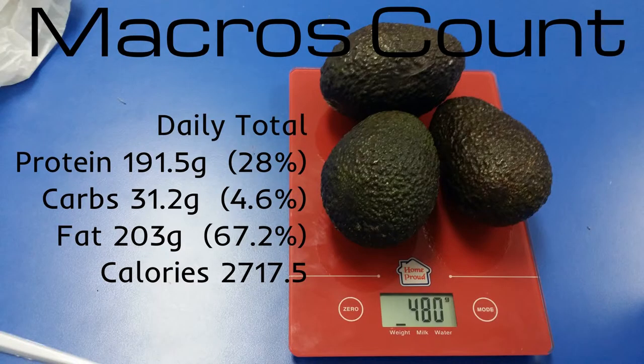That brings us to our daily total. For protein, coming in at 191 grams. Carbs coming at 31 grams. Fat, 203 grams. Calories, 2,717.5. Oh yeah, it's hard to believe, but I am cutting.